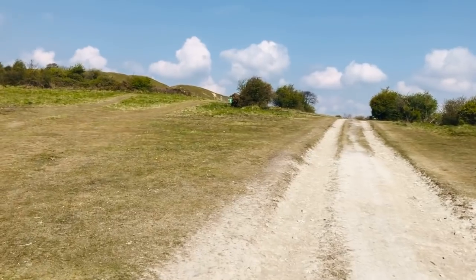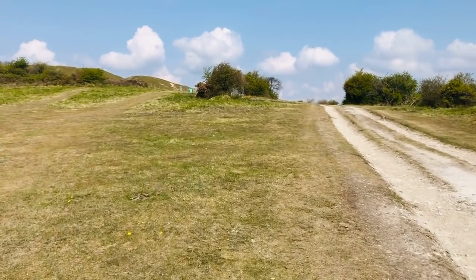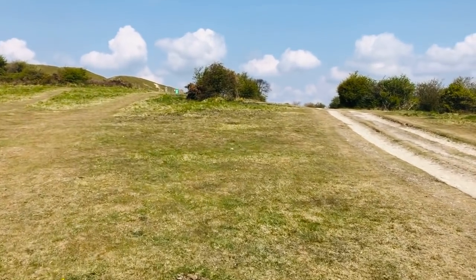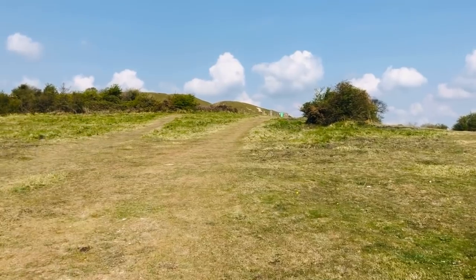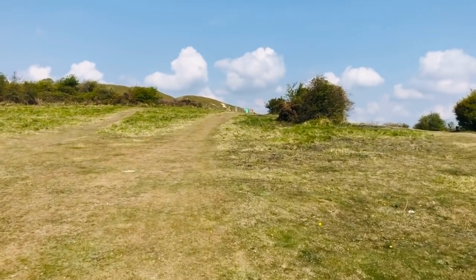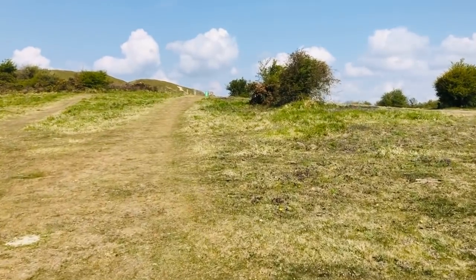So I'll tell you roughly where I am. I'm along the south coast of England in the South Downs, in the South Downs National Park. And it's a wonderful area south of London.